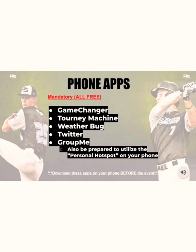This slide basically covers what apps you need to download before the event begins. Game Changer for scoring, Tourney Machine for scheduling information, Weather Bug is used to track lightning and weather that's rolling in, Twitter for scouting and tweeting, obviously, and GroupMe for communication and staying in contact with the rest of the PS staff during the event.